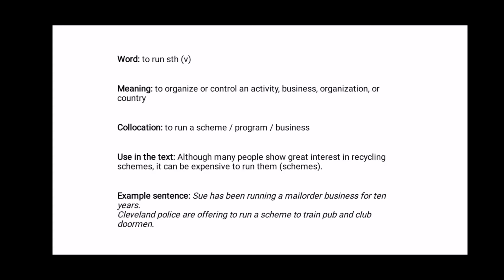The use in the text was like this: although many people show great interest in recycling schemes, it can be expensive to run them. Some more example sentences. Sue has been running a mail order business for 10 years. Or you could also say, Cleveland Police are offering to run a scheme to train pub and club doormen.